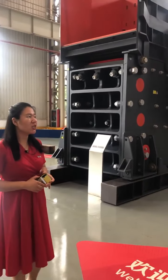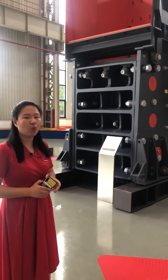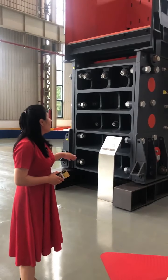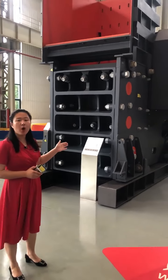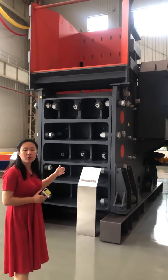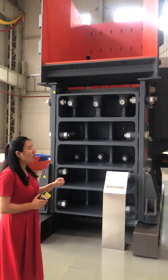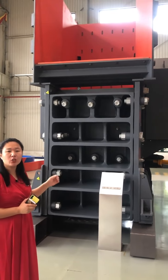Firstly, I will introduce the C6X jaw crusher. It is the latest design in China, even in the world, because it has some advantages. Firstly, I want to introduce the structure of the jaw crusher. There are 4 parts of this jaw crusher.